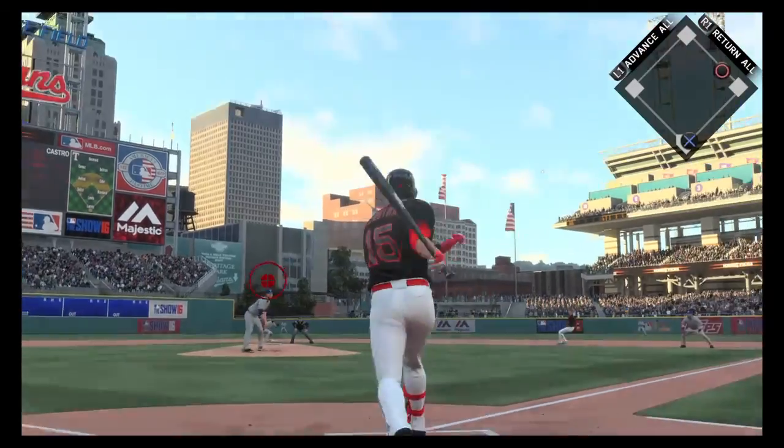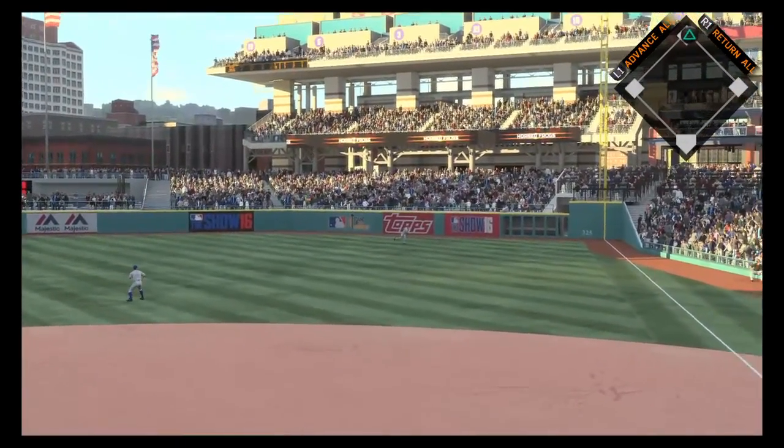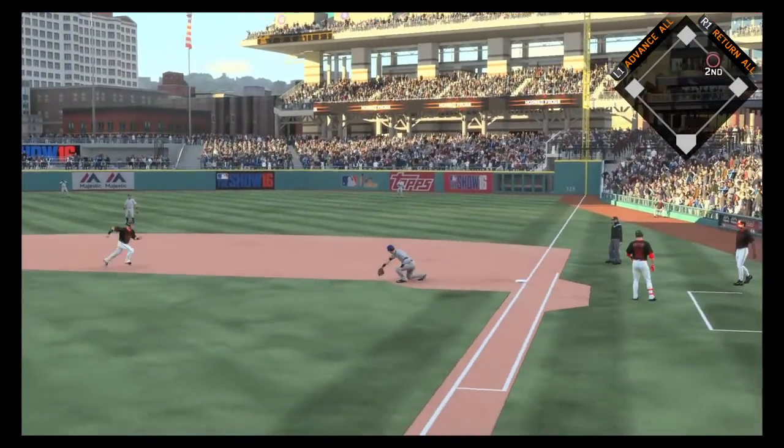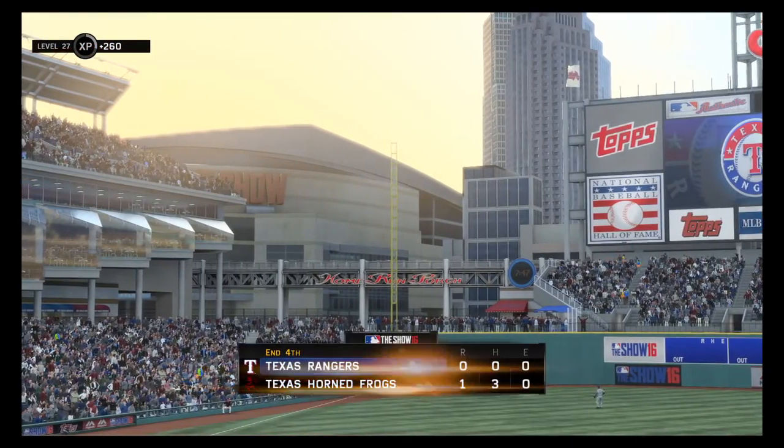And now he's on the move again for second. This is pulled into right, but the catch is made on the line out there. Will they have a shot at doubling him off first? Double play. I thought that was going to go over his head.